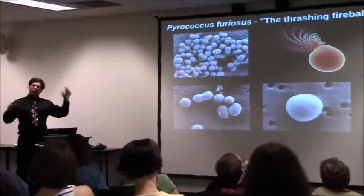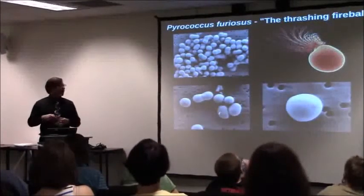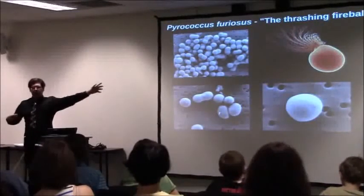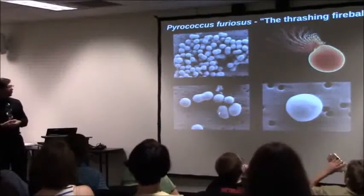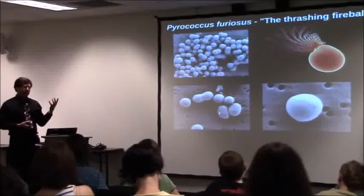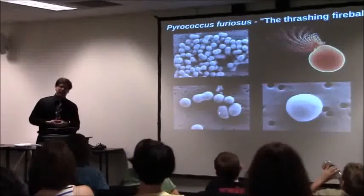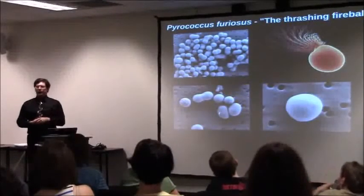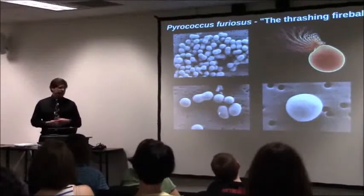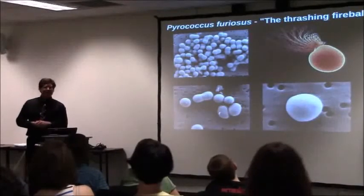Unlike the other one, which is long rods, this guy is a sphere, like little beads. And it has flagella, it looks like a mohawk on it, and that's how it thrashes around and moves around. And this organism is one of my favorites, but at our temperature, 25 degrees here, it freezes to death. So extreme is kind of relative to Pyrococcus furiosus. Our ambient temperature is the extreme. As far as it's concerned, the normal temperature is 100 degrees.